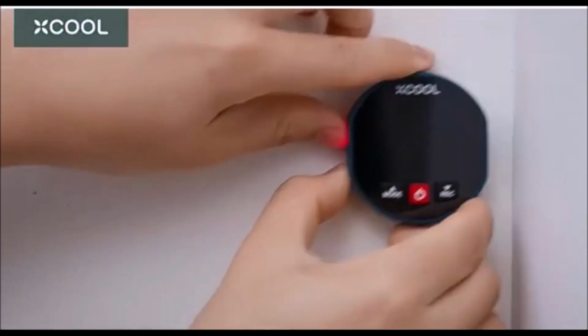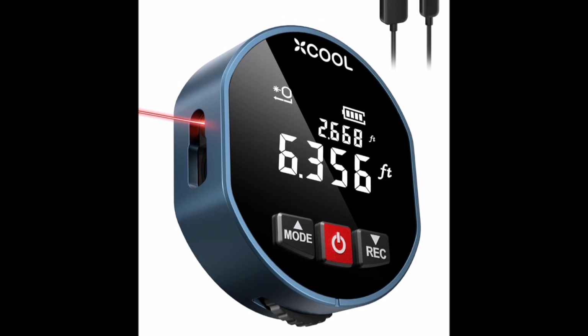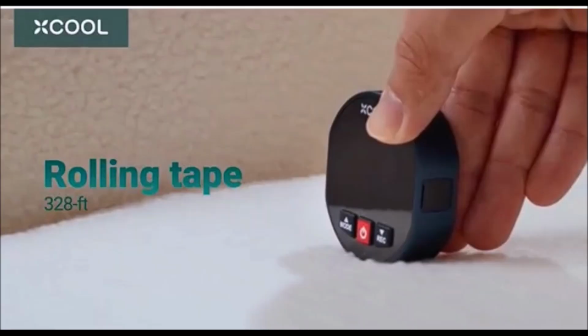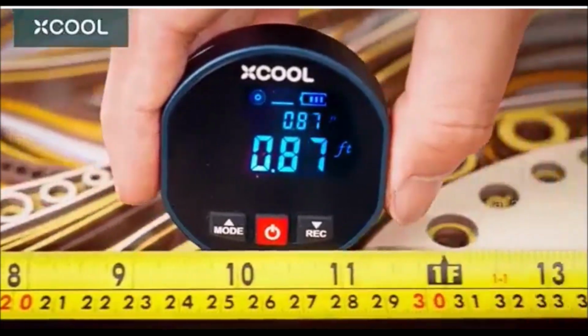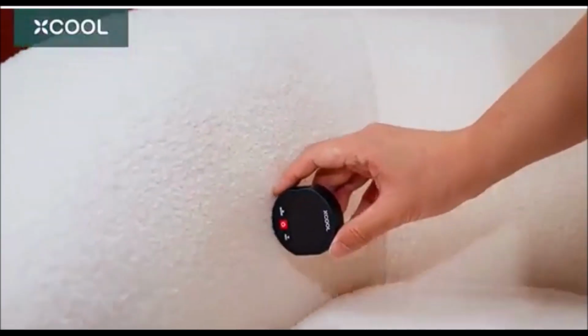Number 7. The 2-in-1 rolling digital tape measure with laser combines precision and versatility, offering a 98-foot laser for corners and ceilings and a 328-foot rolling tape for flat or curved surfaces. It ensures accurate measurements for tasks like DIY projects, room setup, and sewing.